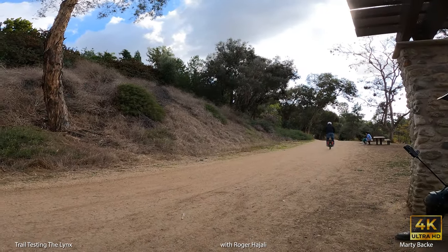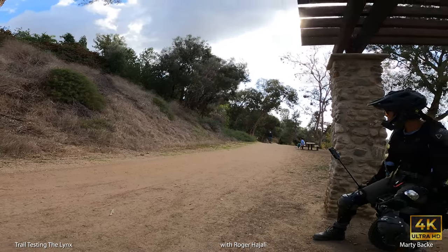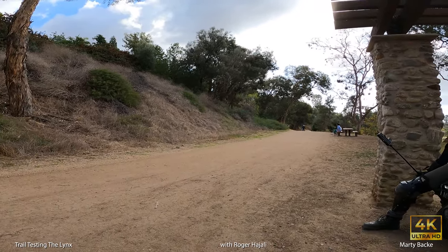I don't think he was going as fast though. I mean, he looks like he was going slow. You were hauling. Yeah, I was trying to get as fast as I could get going.